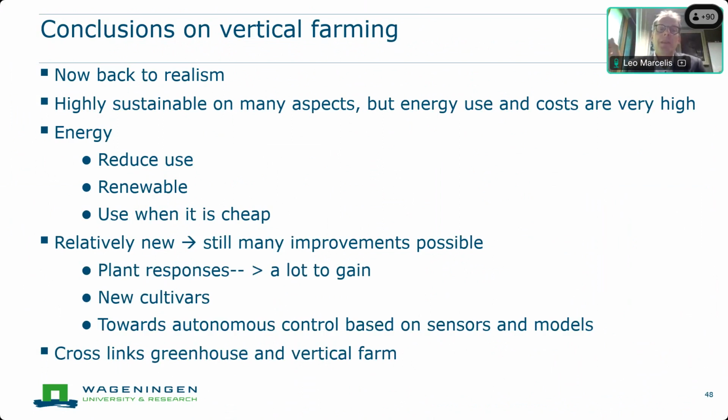Vertical farming, yeah, is it sustainable or not? Well, it is sustainable in many aspects. However, energy use is very high. The costs are very high. So that's also where in our research the priorities are on, in reducing the use of energy, making the whole thing cheaper. And with energy, it is reducing the use of energy first. Then the remaining energy that we use should be renewable. And then we should optimize it such that we use it when it is cheap.